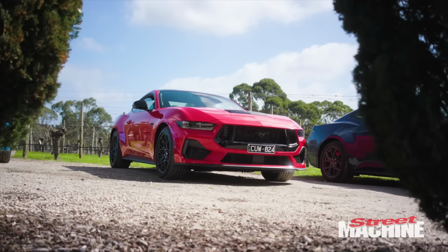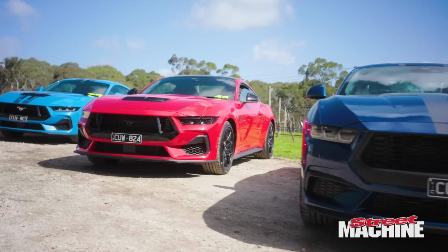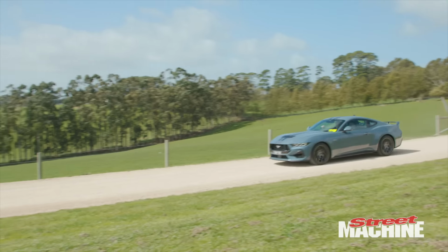G'day, I'm Scott Newman and welcome to the launch of the new Ford S650 Mustang here in Adelaide. Street Machine doesn't do a lot of new car launches because, let's face it, most new cars aren't that exciting, but we've made an exception for the 7th generation of Ford's iconic pony car.